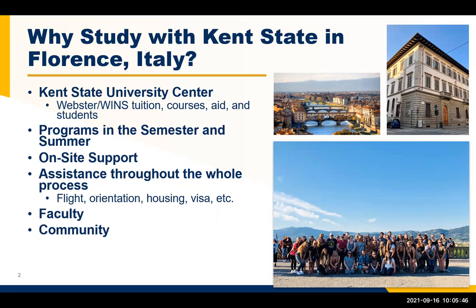Kent State has been in Florence for almost 50 years. 2022 is our 50th anniversary. So Kent State is a really integral part of the community in Florence, and you'll definitely find that when you're there. There are several restaurants and shop owners and that type of thing that when they find out you're a Kent State student, they'll get really excited, maybe offer you some free bread or something like that. Kent State has a really great reputation in Florence, and because of that, we have a lot of great opportunities for our students while you're there.